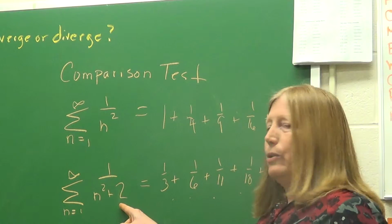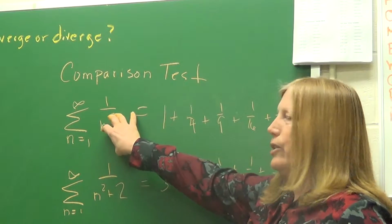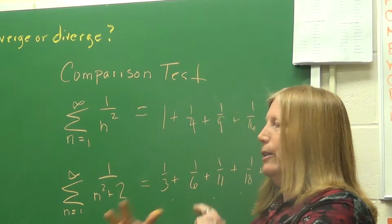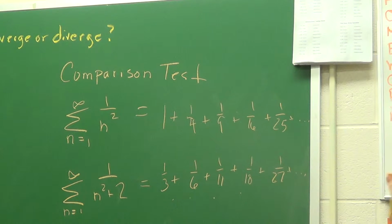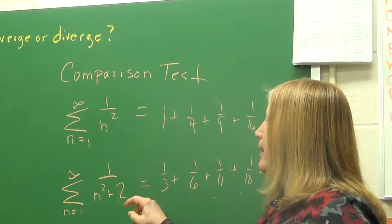Because we've added a 2 here, we know that when a denominator is bigger than an original denominator, there's going to be less of those inside of the 1. So we divide 1 by a larger number than we did before, it's going to create a smaller answer. No matter where you are on the number line, that's going to be true. So this would be the problem in the book.